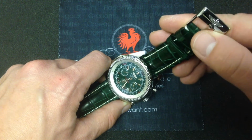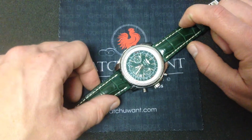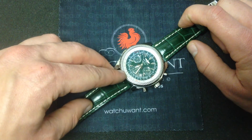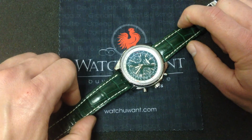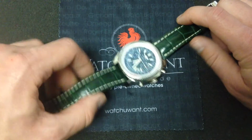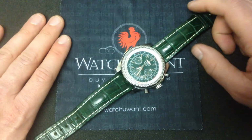So if you like the pin buckle and the tang, this watch has that. And it also has a beautiful hand-stitched contrasting thread, which I feel really makes this watch pop, especially when you look at the contrast that's present on the dial between the rehaut of the bidirectional bezel and the inner dial, and it continues onto the strap with that contrasting stitch and the green alligator. Just beautiful, very thick, very heavily bolstered. This strap has just as much presence on the wrist as the case itself.